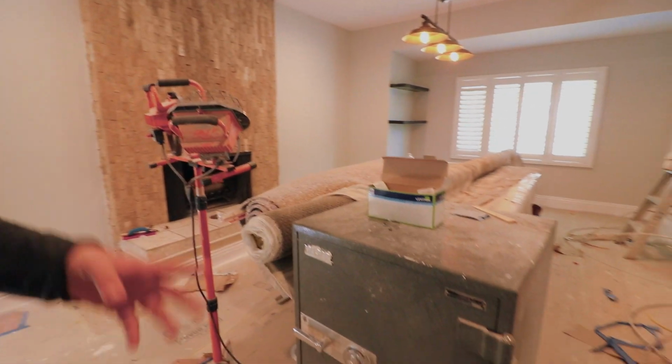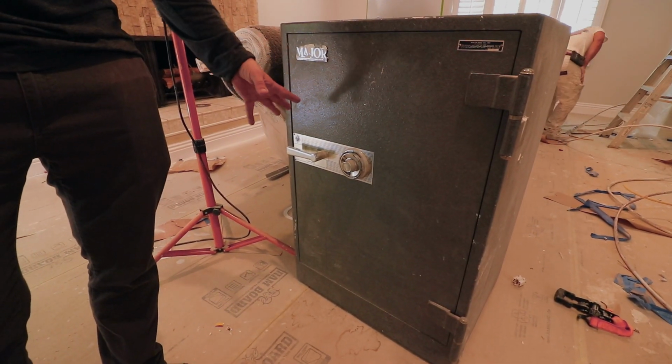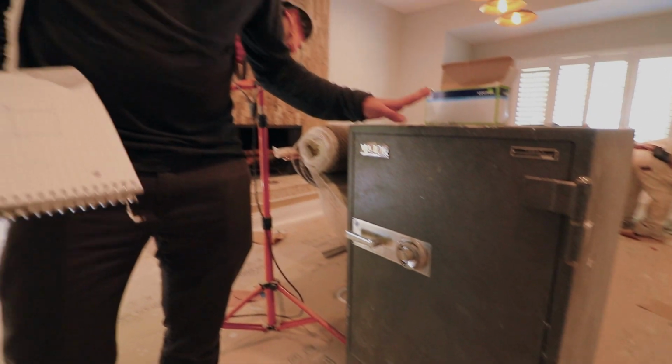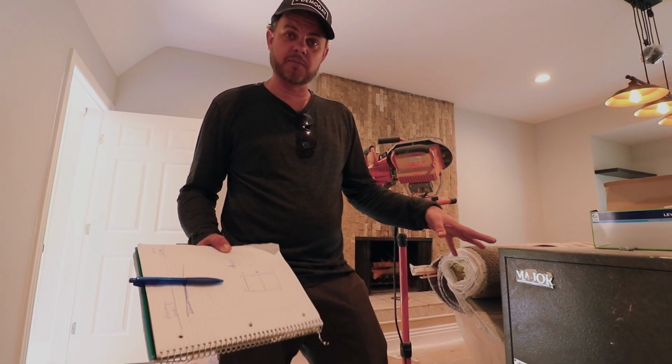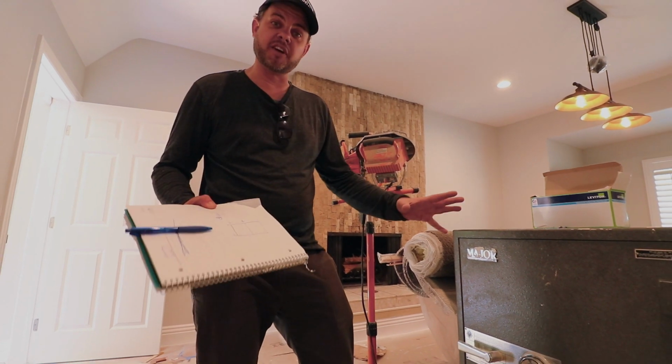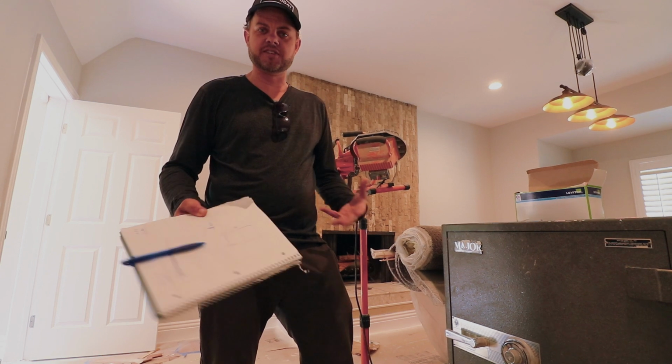This safe was under that staircase that we tore down, just hiding. It was so crazy that we had to keep it. The height of it is perfect for a bar height. So what we're going to do is custom build a bar around this feature. He's going to keep his liquor in it, cool things, and it's just a fun feature for his game room.